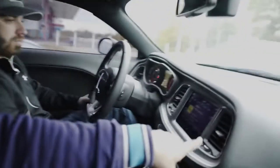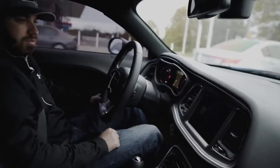I'm sitting here, he's sitting there, we're relaxed. Obviously, we've got plenty of arm room, shoulder room. It's perfect, man. And as you can see, the gauges are kind of angled towards him, so it doesn't interfere with me at all. That's the great part about Dodge and their overall construction as far as the interior is concerned.